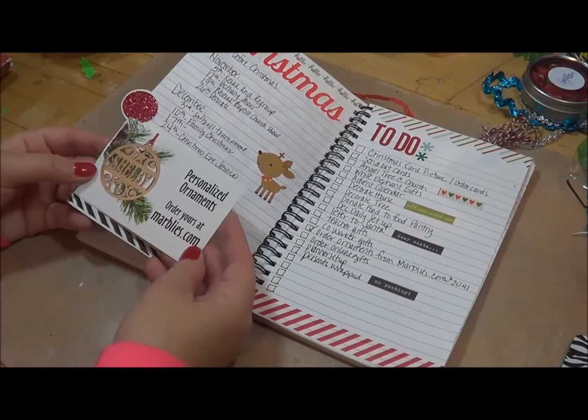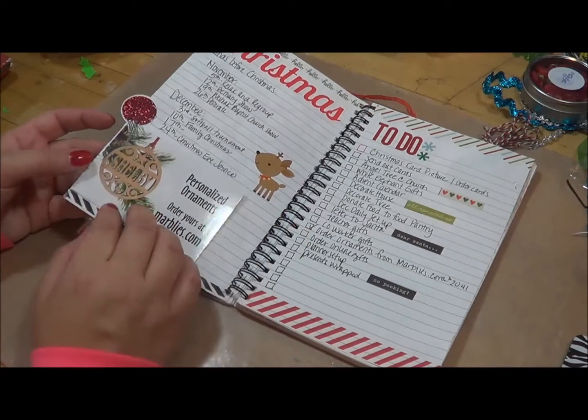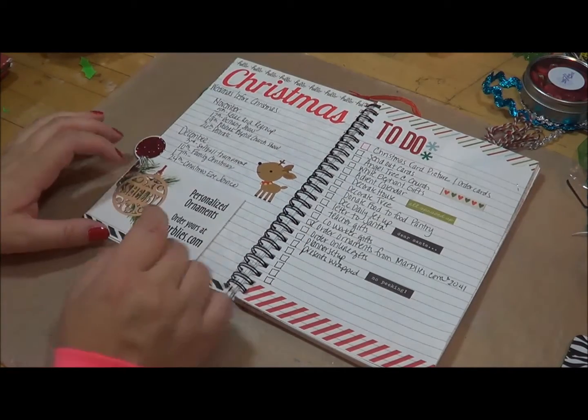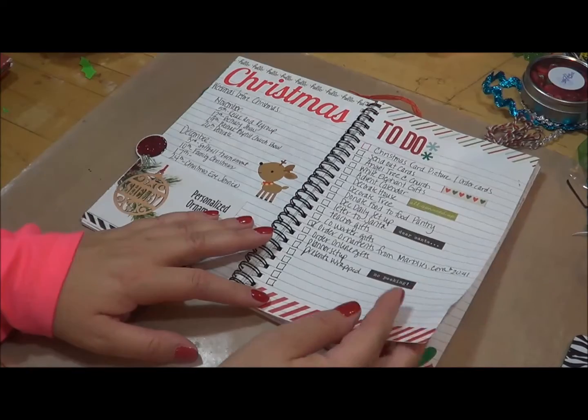I found this vendor at one of the shows I did, and I bought both my son and daughter an ornament. We always get an ornament every year, and I really wanted one for me and my husband, so I went ahead and ordered those today, actually. So I wanted to put that in there. And then this is the to-do list.